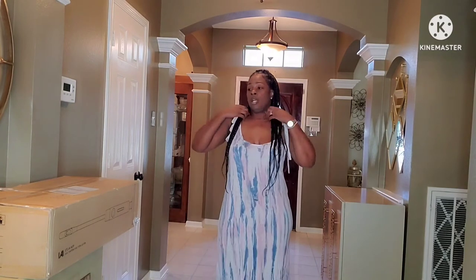Because again, you guys always hear me talk about my entryway. My formal area is the area that I welcome you into my home. So I always like this area to be neat, clean, and organized, and just sanitized and fresh. So that's what we're gonna do.